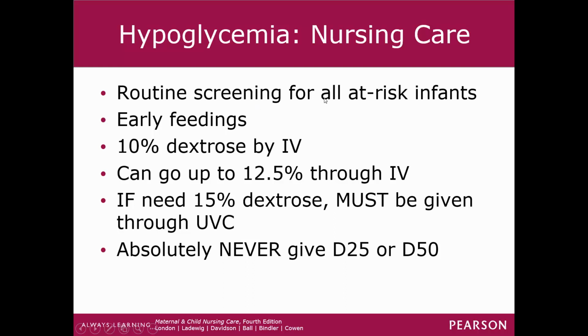Routine screening of all at-risk babies. So if your baby falls in one of those risk categories, SGA, LGA, diabetic mother, they're going to fall under the protocol, which is we're going to check a blood glucose before every feed for 24 hours.